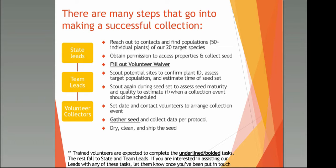And then the real meat is going out and scouting these potential sites while they're in bloom to confirm plant identification, assess the target population, if it's large enough, if it fits our needs, and estimate the time of seed set. And then from there, our team leads need to go out and scout again during seed set to assess the seed maturity and quality to estimate if and when a collection event should be scheduled.